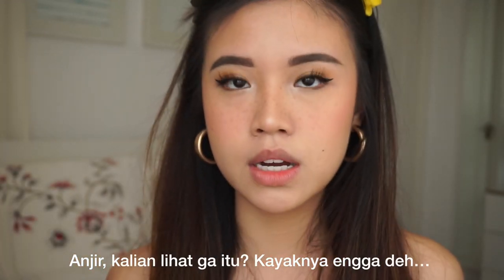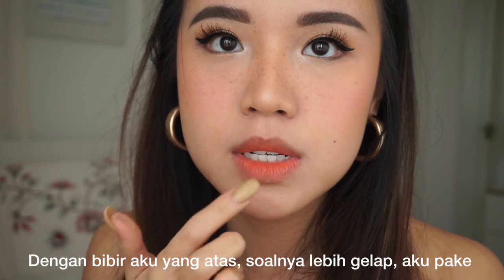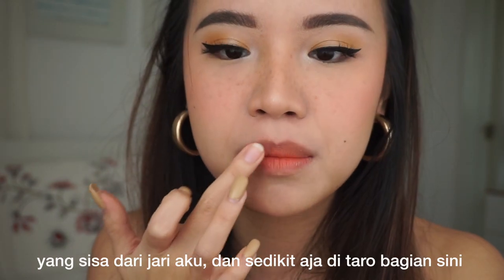Anjir! Did you guys see that? I don't think you did. Look at that. I'm just gonna use whatever's on my finger, lol. With my top lip, because my top lip is kind of really dark, I use whatever product or pigment I have left on my finger and just a tiny bit on my top lip.